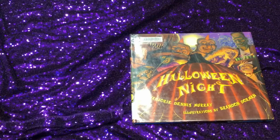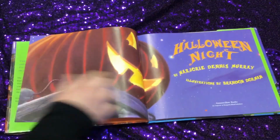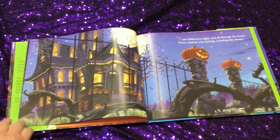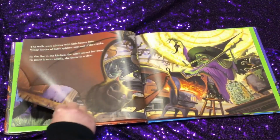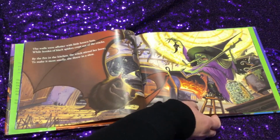Halloween Night by Marjorie Dennis Murray. These spooky jack-o'-lanterns. 'Twas Halloween night, and all through the house every creature was stirring, including the mouse. The walls were aflutter with little brown bats, while hordes of black spiders crept out of the cracks. By the fire in the kitchen the witch stirred her brew. To make it more smelly, she threw in a shoe. Ew.